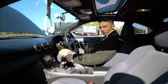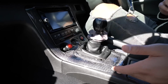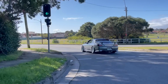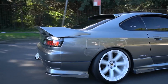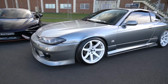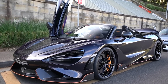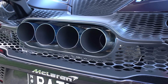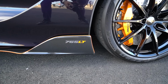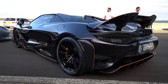Just like every Japanese car, you're gonna have to expect some creaks in the interior, but this thing's actually pretty solid. For 50 grand, you get quite a lot here. Got the e-brake handle for those drifts. Look at these details right here. It's even got carbon fibre, very nice. The S15 will always have a timeless design, and being a two-door rear-wheel drive coupe, it makes it a perfect contender to the McLaren 765 LT. However, one of which is $50,000 and the other is closer to $1 million. Comment down below which one you would rather have before we sit in the driver's seat of Nico's McLaren.